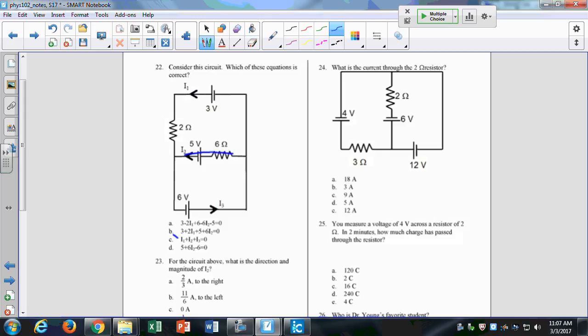5, it's positive 6I2 because I'm going against the current. Remember, with resistors you have two directions that are relevant: the direction of the current and the direction that you're traveling in the circuit. If you're going against the current, your resistor does what it's not supposed to do, and I have a rise in potential. So here I have 5 plus 6I2, and then I come back down here and I get minus 6 because I'm going from high to low.